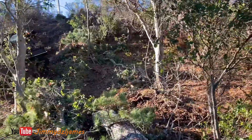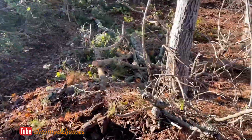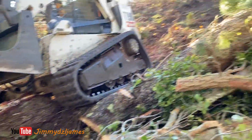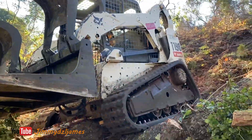Well, there's one out of the way. Looks like we got to pull about 3 more. Also out here working with a broken hand. So I pulled that one, and I'm gonna pull that one out from under it while I got the bucket holding it up right there.